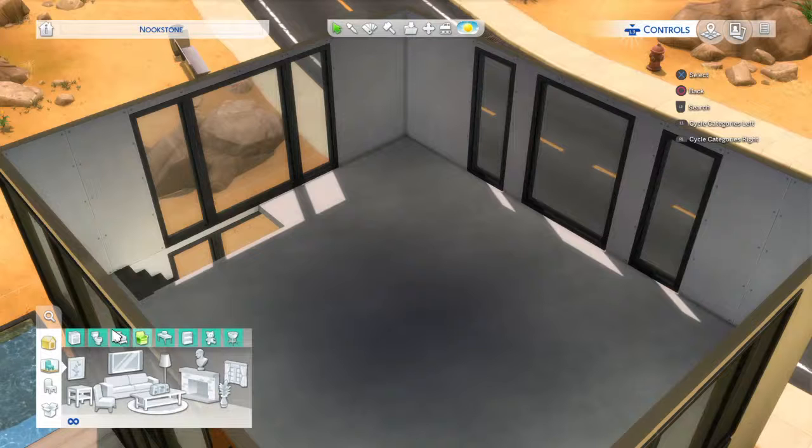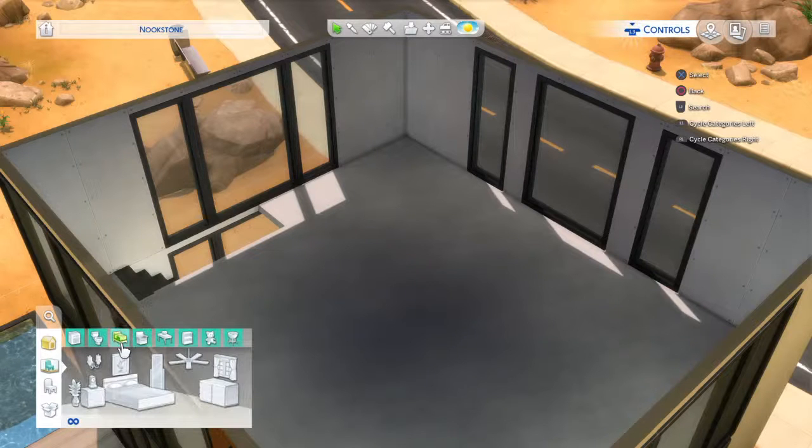I don't know what to do with big spaces, really. That's why I build tiny houses a lot. Well, this isn't even that big of a space, but you know what I mean. What was I thinking on doing now?